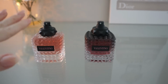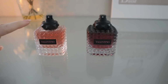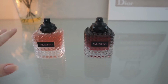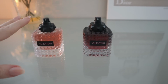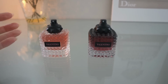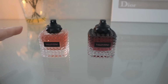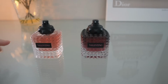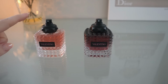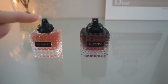At this point as well, they've both been on my arms for a couple of hours, and I will say that the original is just as strong currently to me as the Intense one. At first spray, the Intense one definitely had a lot more oomph. It was a lot more powerful. It was like, oh my gosh, I can tell that's an Intense. Now that a couple of hours have passed, they're both performing about the same amount. I can smell them both equally. Actually, the original one might even be projecting a little further than the Intense one.